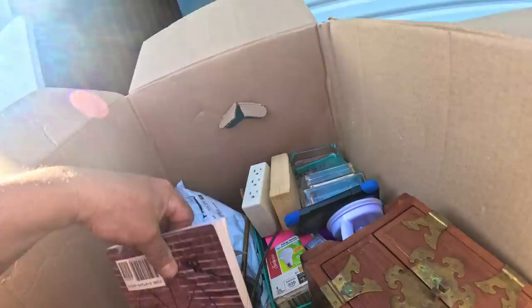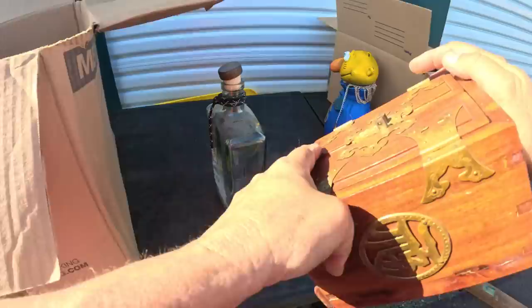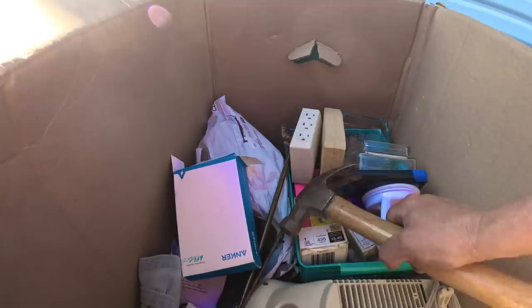Okay, the bottle. Uh-oh, that's a jewelry box right there. That is a jewelry box. And we still haven't found any gold, so here's the hoping. Mom. Come on, Mom.